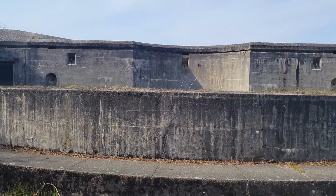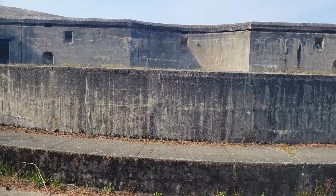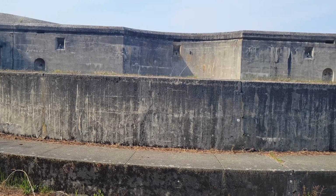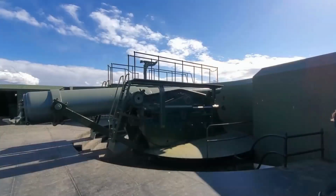If you're wondering about these big concrete discs, if you remember from Fort Casey, they had the huge artillery cannons that were on swing pivots, so they would drop down low, couldn't be seen from the other side of this, and then they would swing up and into position to be able to fire. Obviously, the cannons aren't here for this particular one.